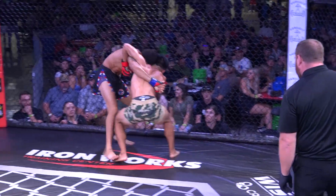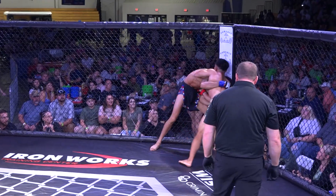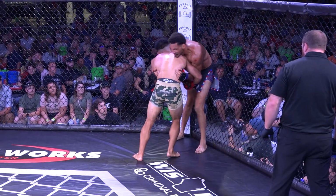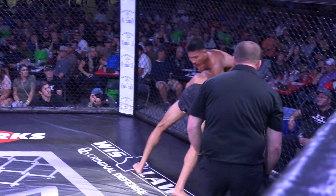I'm a little leery to see how comfortable Manuel is, just with his head movement. Efraim is not giving space to Manuel right now. No, not one bit, and that's great. That's good for Efraim. Yes.